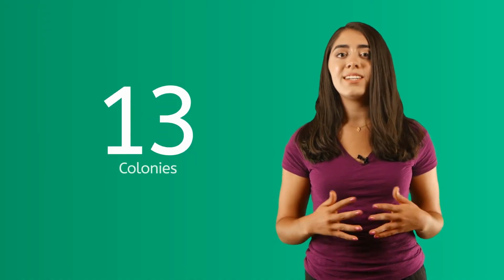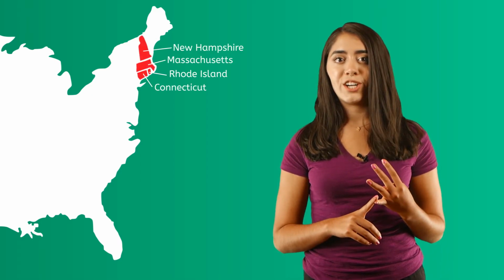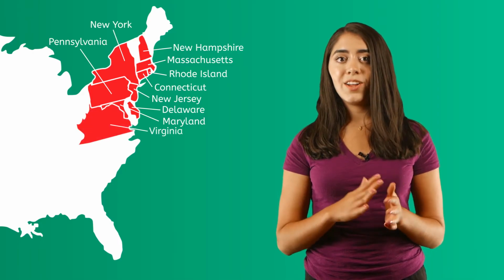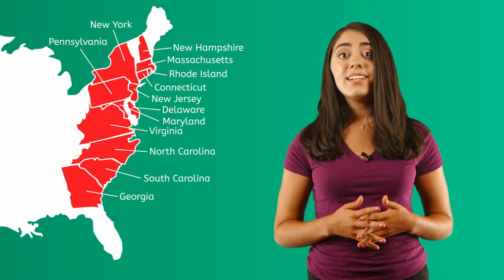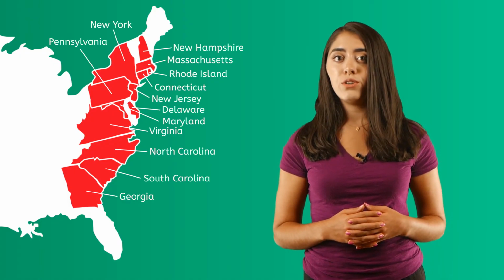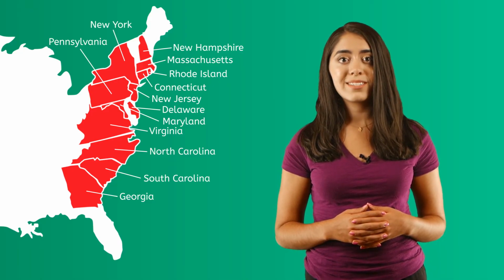In the following years, the English managed to settle a total of 13 colonies along the East Coast: Rhode Island, Connecticut, Massachusetts, New Hampshire, Delaware, New York, Pennsylvania, New Jersey, Maryland, Virginia, North Carolina, South Carolina, and Georgia. Each colony offered more opportunities for different groups from England to settle and start fresh, but they also offered new challenges as the colonists began to get a taste for freedom from the British monarchs.